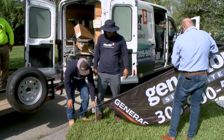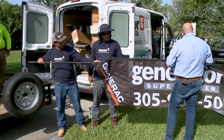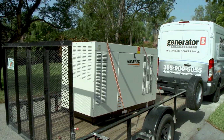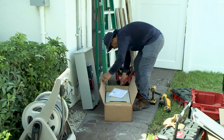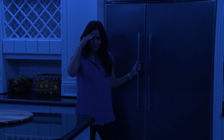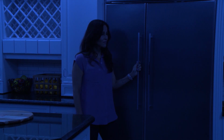Today, Isaac and his team from Generator Supercenter are here at this South Florida home installing a Generac standby generator. They aim to minimize disturbance to the home during the prep and install. After spending 2 weeks with no power after Irma, we decided we would never do that again.